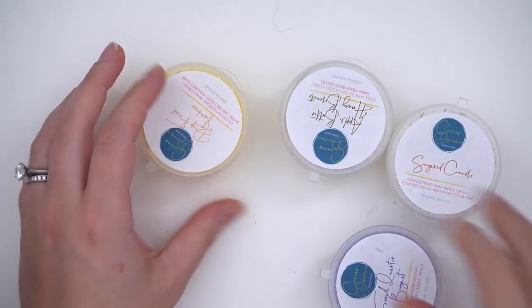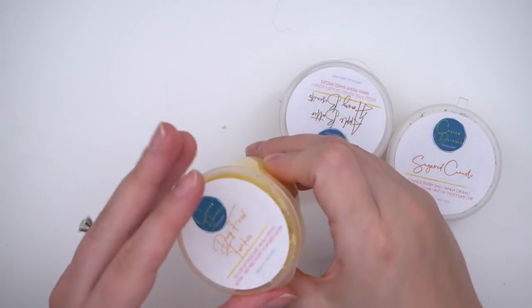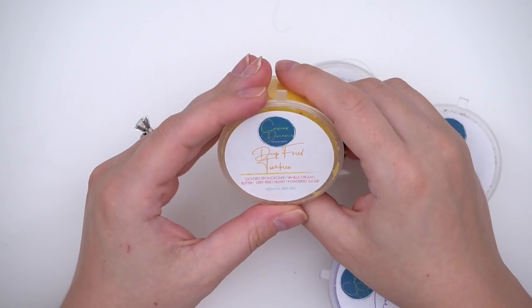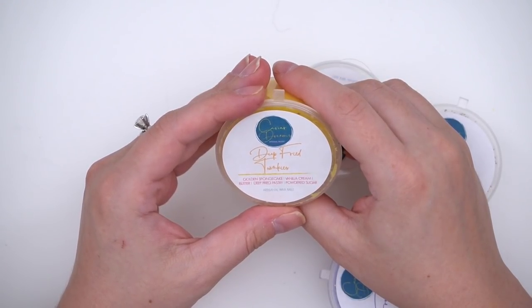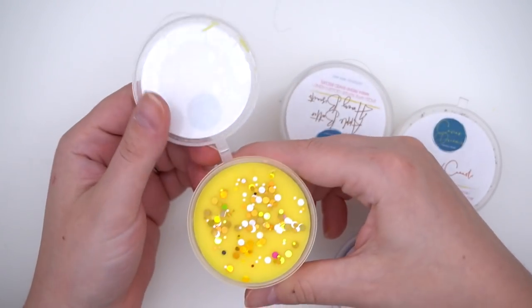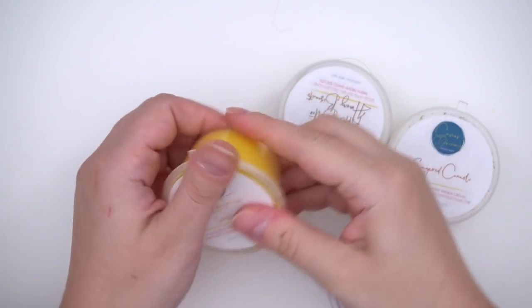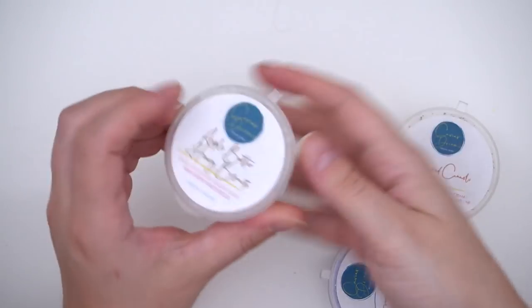Smells so good. I love these cups. I think they look so cute. This one is Deep Fried Twinkies. So, it says golden sponge cake, vanilla cream, butter, deep fried pastry, and powdered sugar. It actually smells like yellow cake to me, and I love yellow.